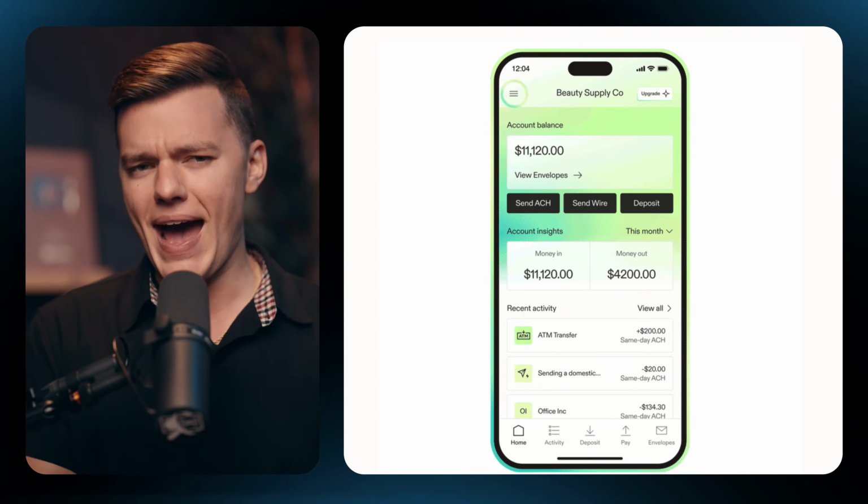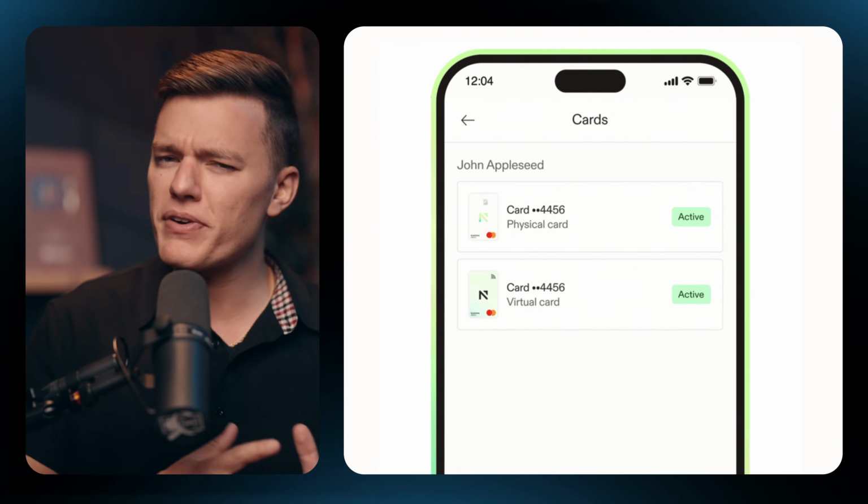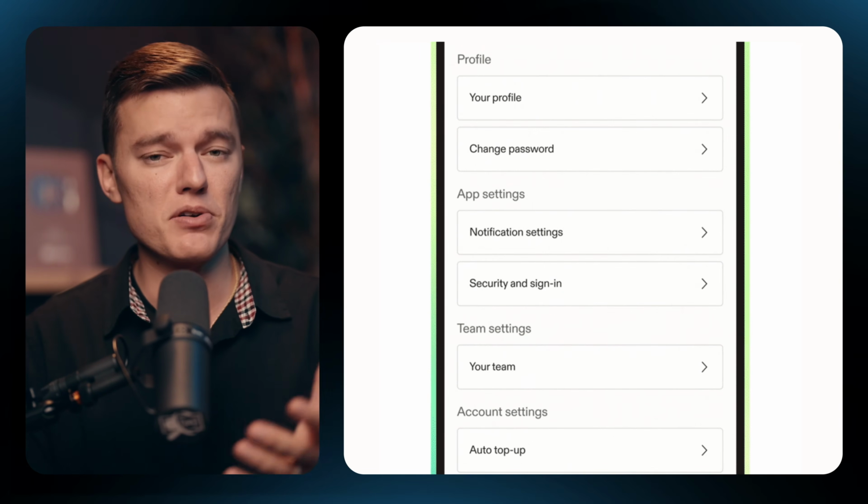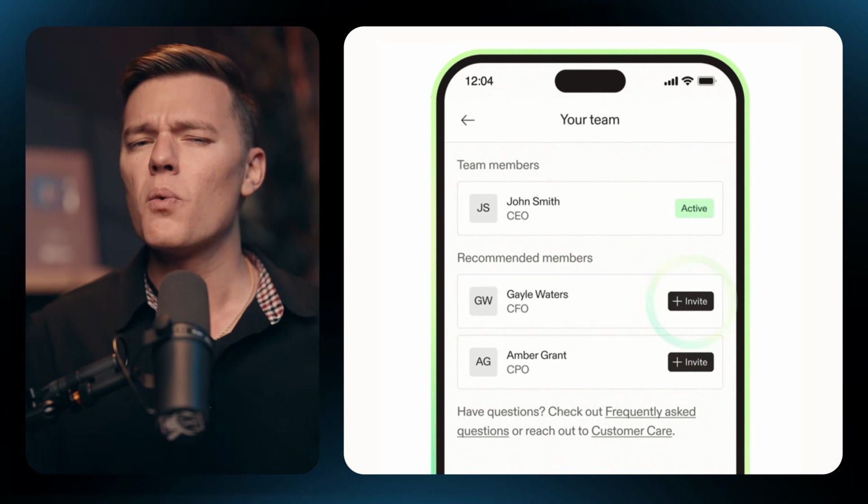The last thing I want to talk about on the feature side of things is just the overall layout of the app, which I have found to be the perfect balance between a robust set of tools that allow you to access everything from your phone, tablet, or computer without being overly cluttered and complex.